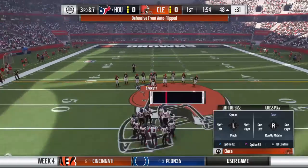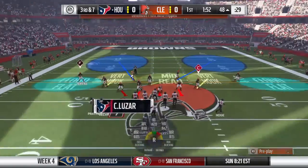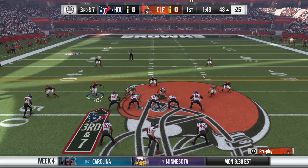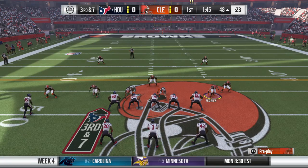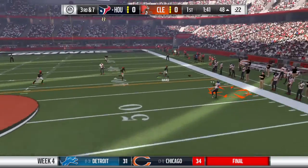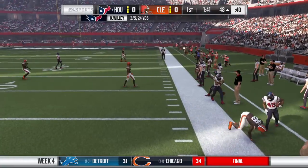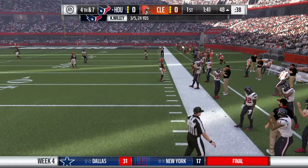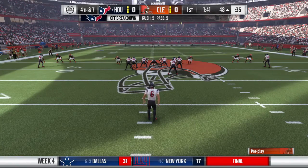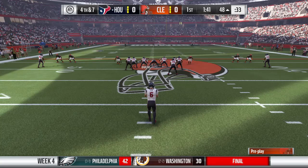So following the run, we'll see what they do here on 3rd down. 2 receivers left, 1 to the right. Hey, now look at 56. Look at 56. On 3rd down, he'll drop to throw. And that will be caught, but out of bounds. Out of bounds, ruled incomplete here. The Texans send the punter out as he'll punt it away for the 2nd time.